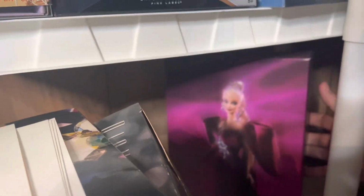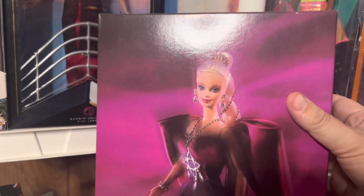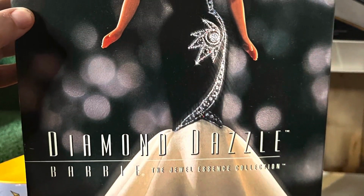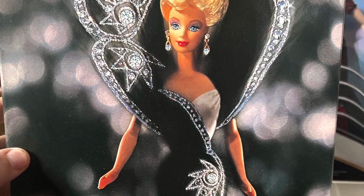Sometimes our dolls are hidden and stacked any way we can make them all fit. This one is called Amethyst Aura. She's worth $40. And the last one in the set is called Diamond Dazzle, and she's worth about $45.